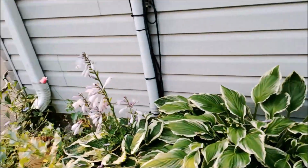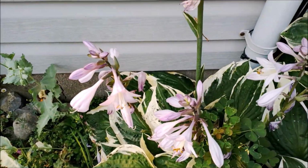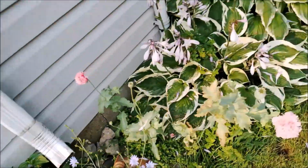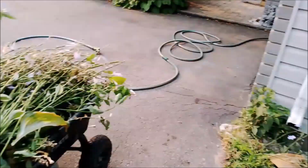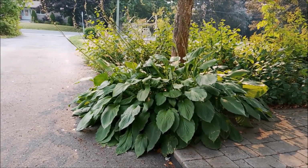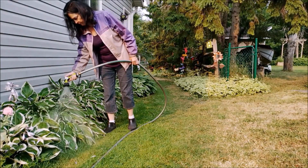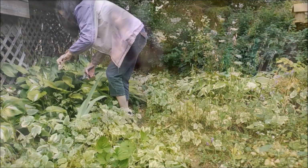And this little hosta still has its flowers and blooms, so I'm leaving it. It was later blooming, not the same kind of hosta. There's poppies and those blue wallflowers and the yellow ones. There, it's all cleaned up. Cartload again. Oh, and I gotta cut this hosta too. And everything gets watered. And everything. Down by the bike and all those flowers, everything got watered.